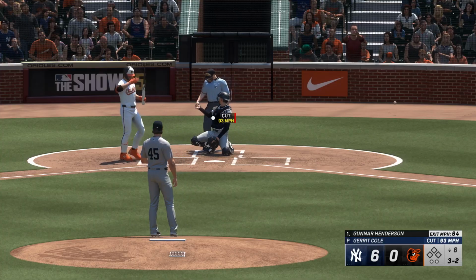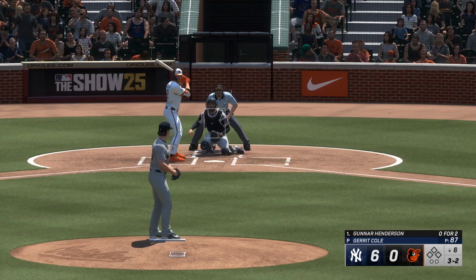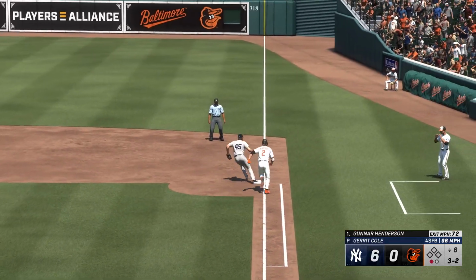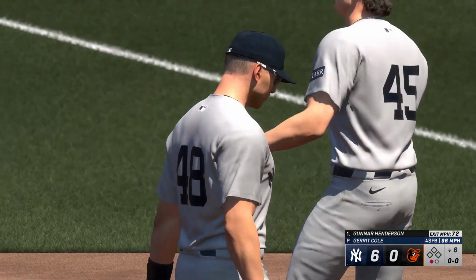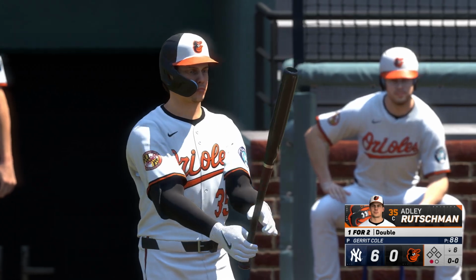Foul. We'll see another payoff pitch. On the ground to first. The flip to the pitcher covering. He made the pitcher earn that out after a long at bat. Adley Rutschman. Here's Adley Rutschman, 1 for 2.